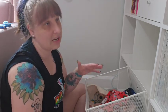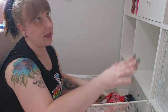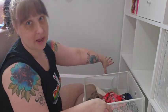Next, I have a whole basket of project bags. Now, project bags, I know they exist, and I don't need to see them because I will find one when I need one. It's not one of those that I need to see to know that it's there. I know that these are here, so I'm going to set this aside to organize them, and then I'm probably going to move them down here.